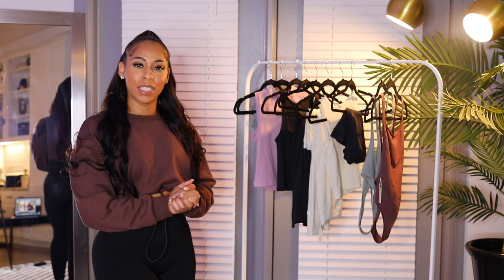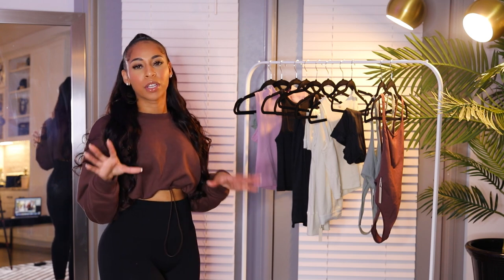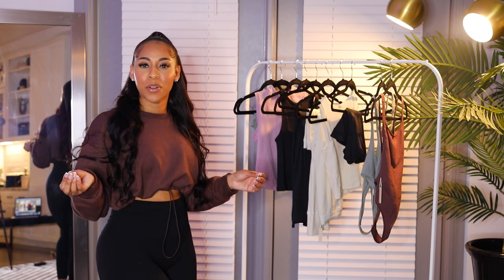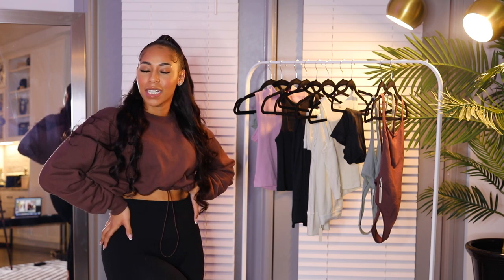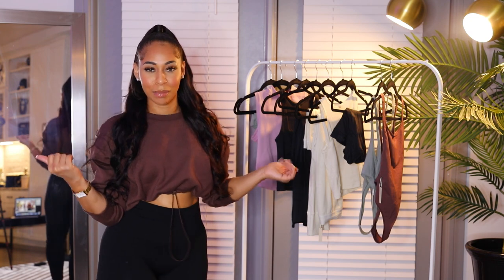But all in all, I really did like this stuff, and I wear loungewear. I'm always in the house, so it's really good to have cute, comfortable loungewear. You can be super dressed down, but still feel sexy and pretty. So I can say I'm a fan, I do like it. Hopefully you guys like something too.